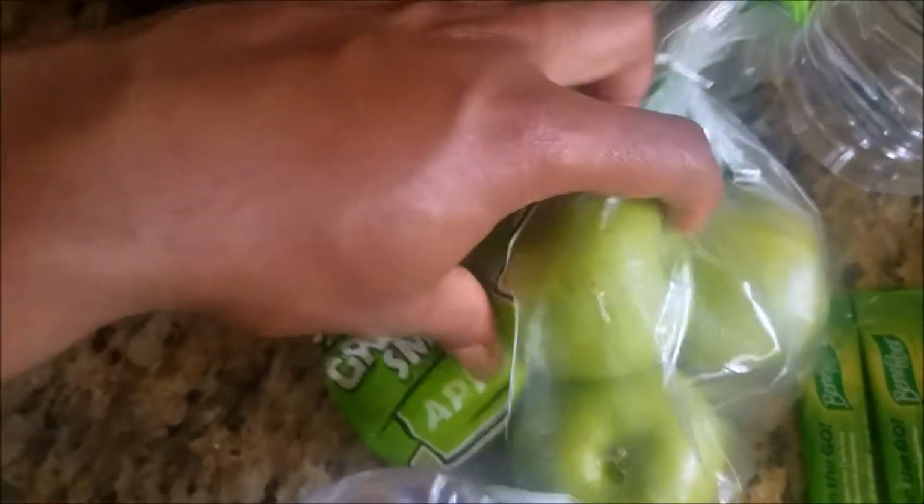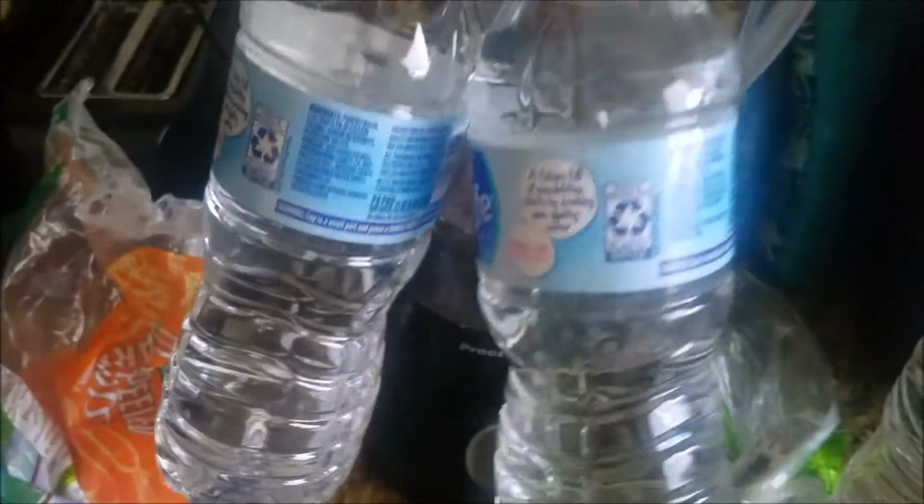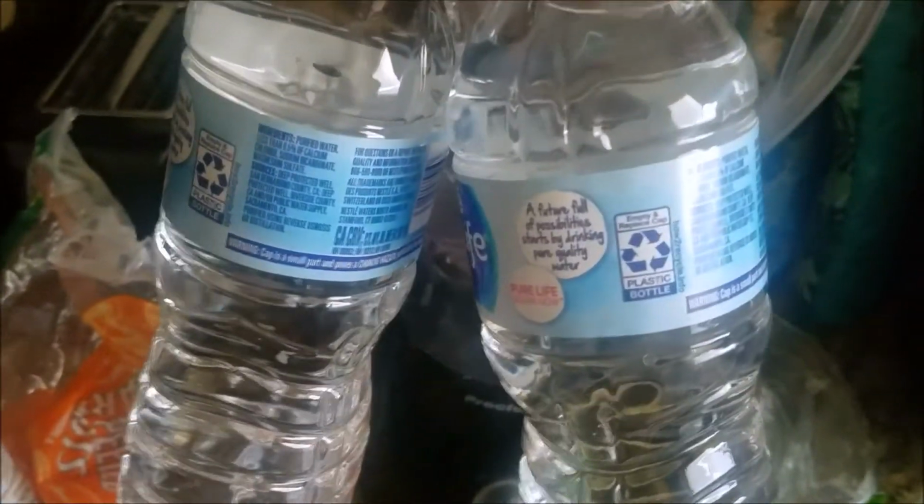Green apple, high in fiber. I just chopped one of these up. Well, this little cutie right here, and my blueberries, carrots, and arugula, I just throw in the blender, blend it up. I just throw like 2 water bottles in there, and then just refill these water bottles with the green shake that comes out of the blender.